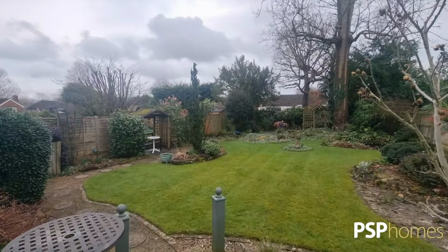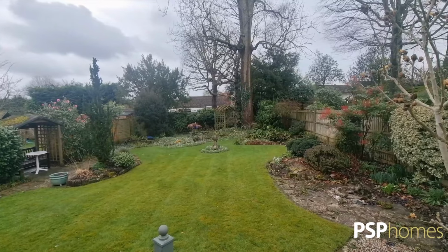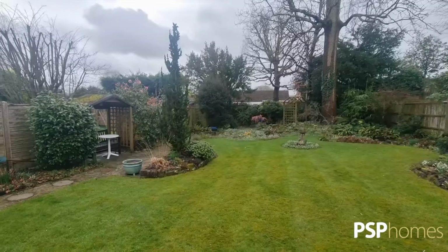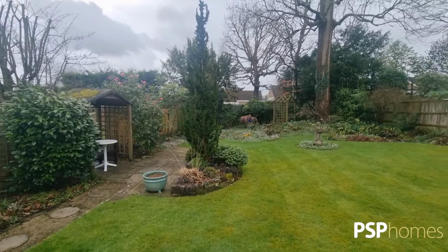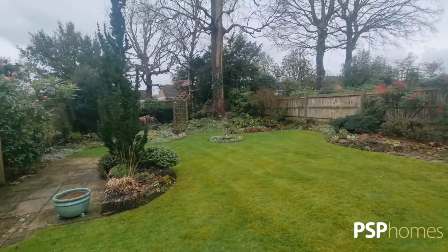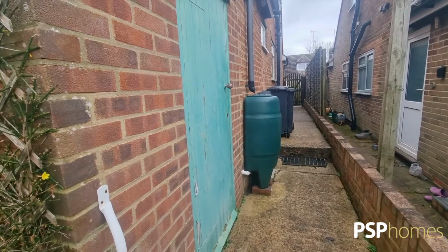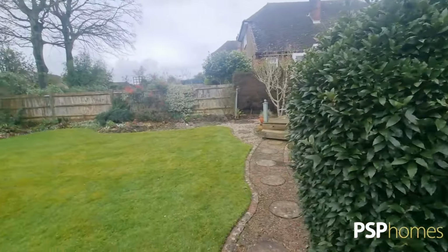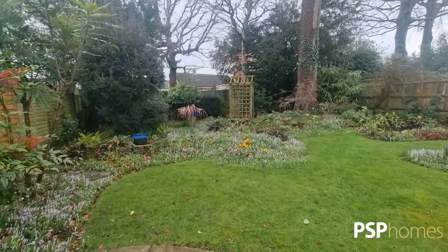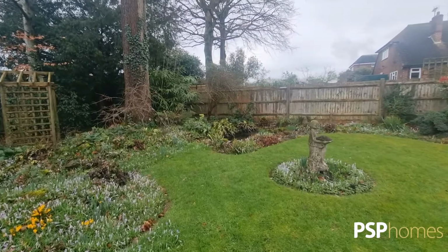So heading outside, we have this fabulous south-facing garden, almost due south-facing here, so you get stacks of sunlight throughout the day, and it's very, very pretty. Lots of pretty planting. This is quite obviously a labour of love for our client's family. Large expanse of level lawn, great for children to play. Got the side access there, and this sort of outside store. So peaceful here, very, very pretty. All these crocuses coming through. So there's been seasonal planting, so you have pops of colour throughout all the seasons. It's going to be absolutely stunning in about a week or so.